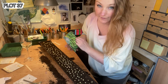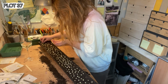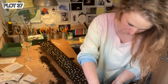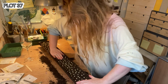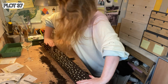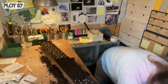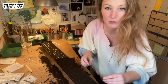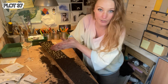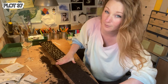I can probably fit a few more in there. The key is, rather than putting the compost in a lump and then spreading it, because you'll knock all the peas out of the way, to put a thin layer right the way over the whole top and then push it down so that you're not disturbing your incredibly carefully placed peas.